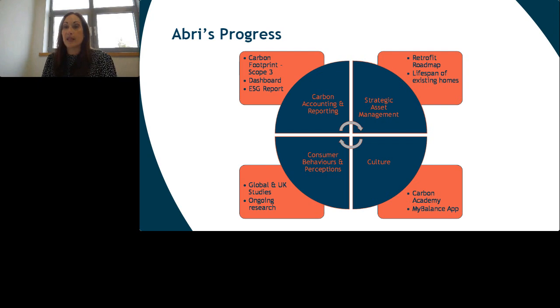We also teamed up with a company called My Balance, and we launched an app initially for our colleagues, which is basically a tool that they can assess their carbon footprint on. They get tips and recommendations on how to improve that, and we get the data out of the back end to say, actually, is this driving meaningful improvements? So again, in the longer term, we're going to roll that out to our customers as part of a package alongside retrofit pilots.